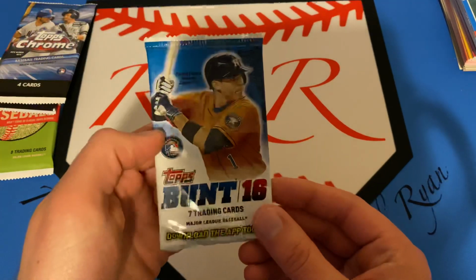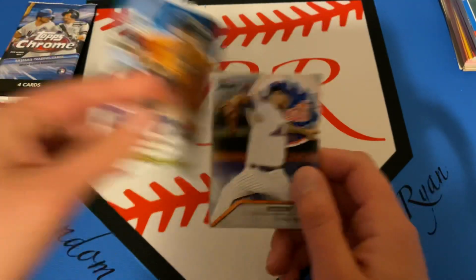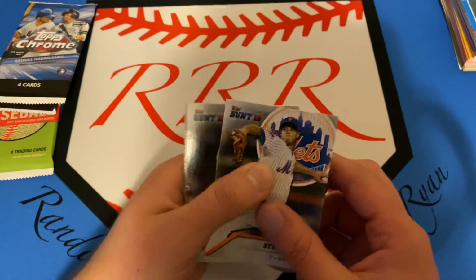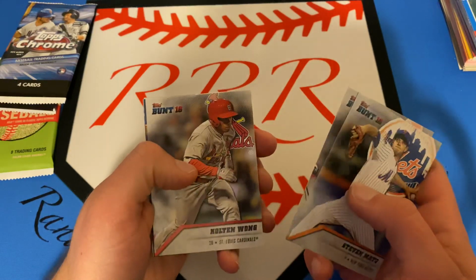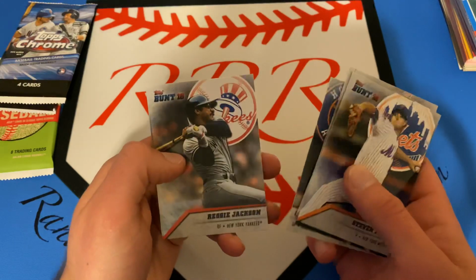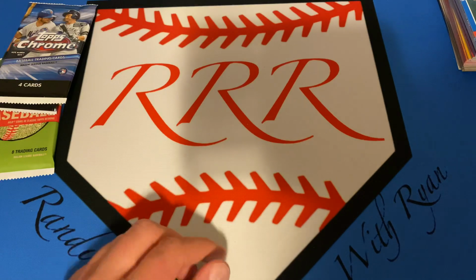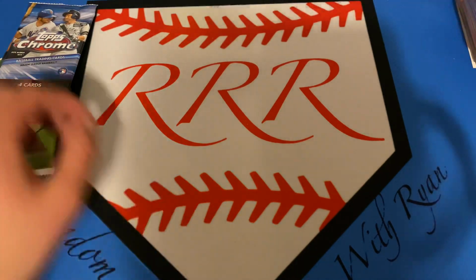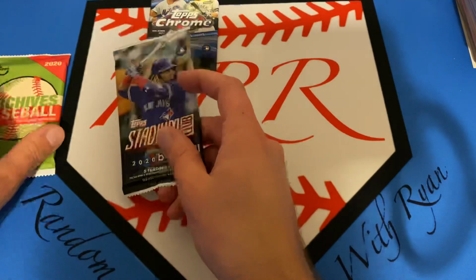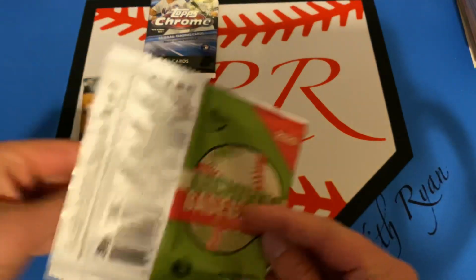All right. The Topps Bunt 16. Never opened a pack of these before, so this will be interesting. Greinke, Colton Wong, Altuve, Carlos Gomez, Reggie Jackson, and Danny Salazar. Okay, let's save Topps Chrome for last. I like Archives. Let's do Archives. And then we'll do Stadium Club.